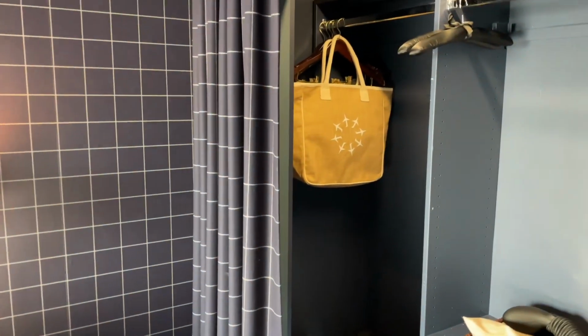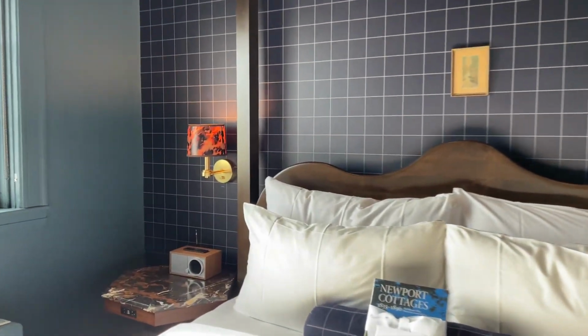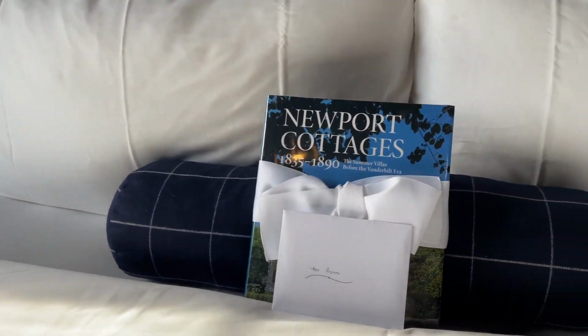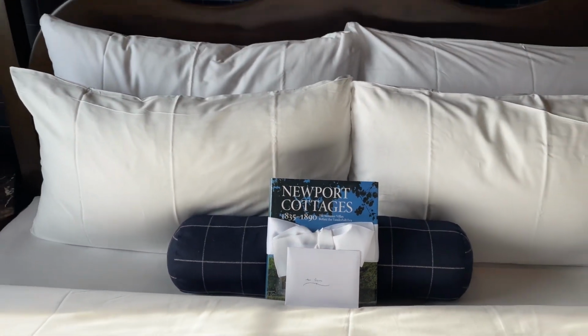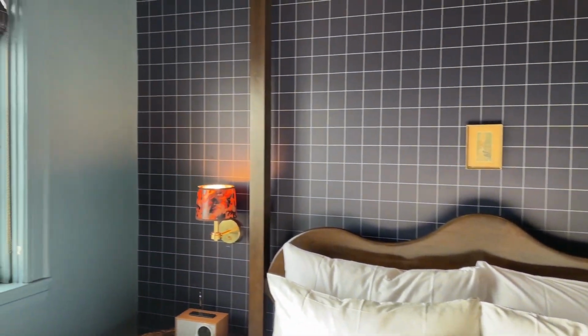So right here's the closet. Nice amount of closet space. And look at this little welcome envelope. And a book about Newport cottages. I learned something interesting. More colonial homes in Newport than any other city in America.